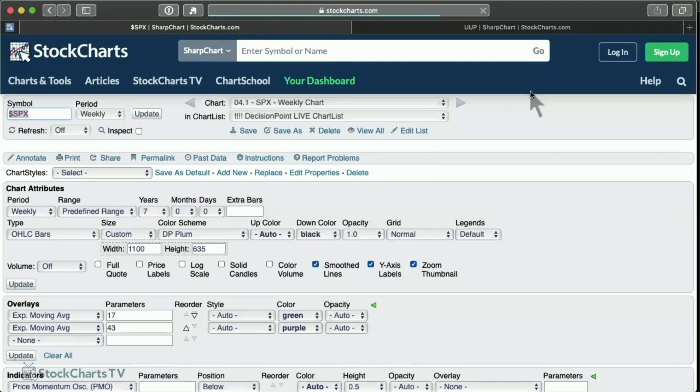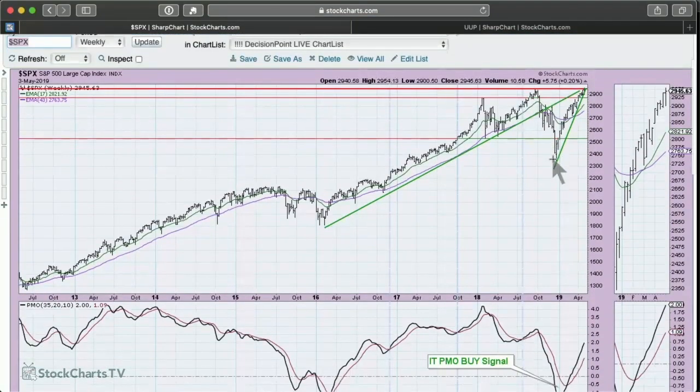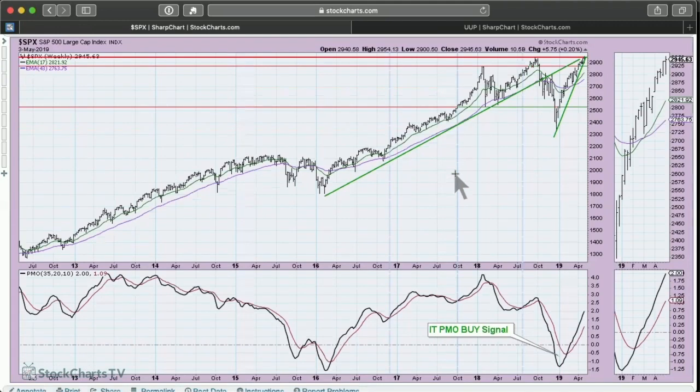Weekly chart, it's managing to hold on to that steep rising bottoms trend line, unlike the S&P 100, still on the buy signal.